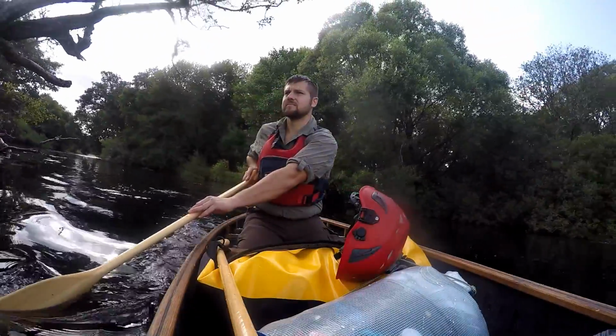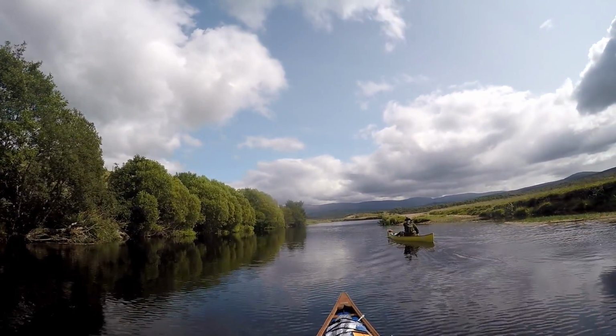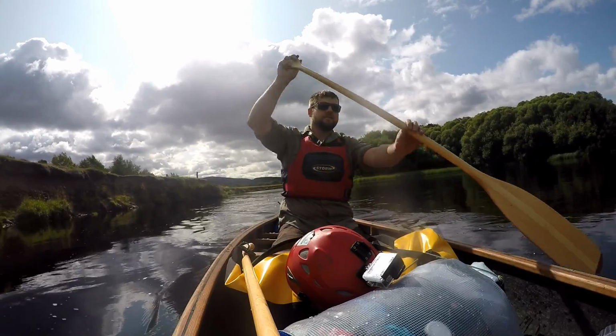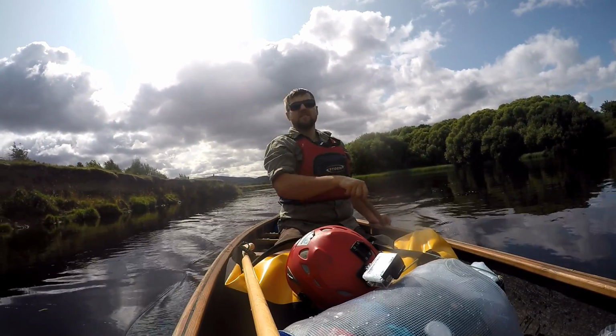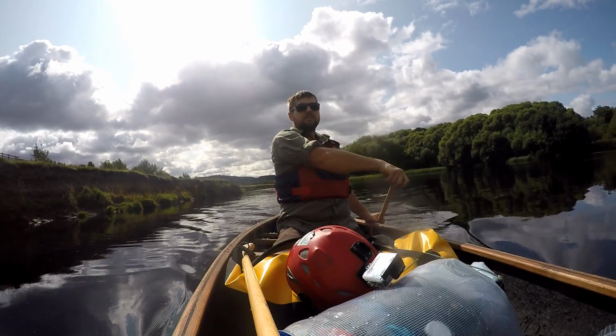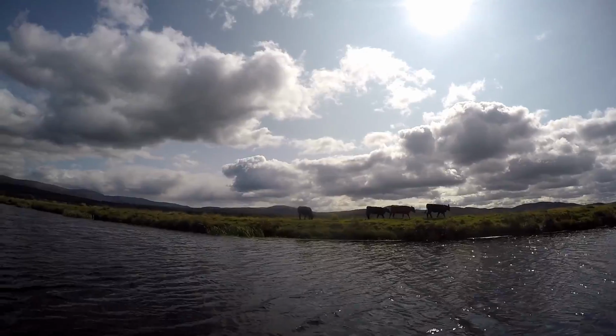After a few small twists and turns beyond our put-in point, the river flows through a long area of flat water called Inch Marshes, which is, among other things, a bird-orientated nature reserve. The sun was shining and we were enjoying the stress-relieving aspects of our first morning's paddle, watching the nature and gentle scenery of the Cairngorms go by.